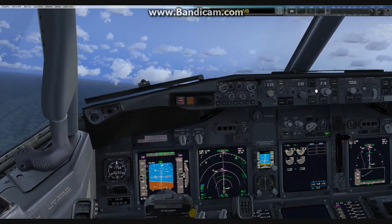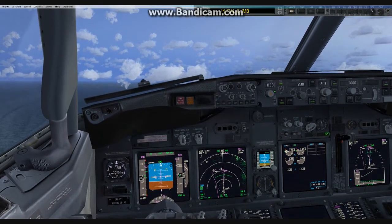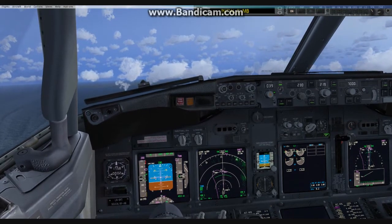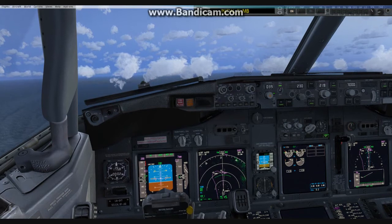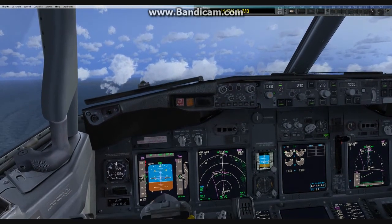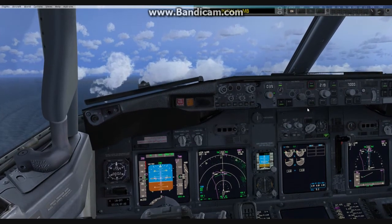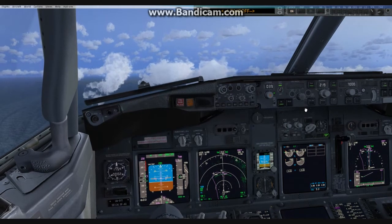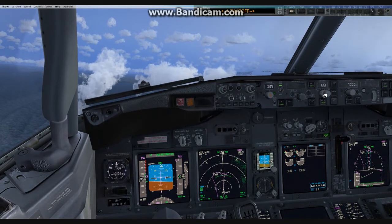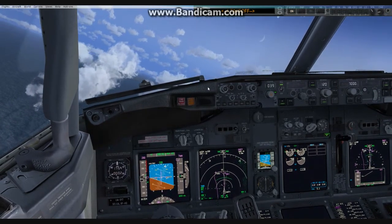Flaps 2. Flaps 2. Northshuttle 3214, Copenhagen Approach, identify climb flight level 190, turn left heading 120. Climb to flight level 190 and turn left heading 120, Northshuttle 3214. Flaps up. Flaps up. So I'm gonna turn left to heading 120. Set flight level 190.